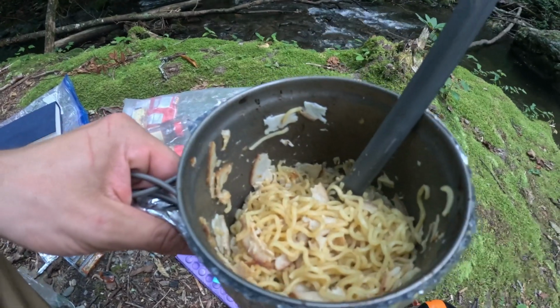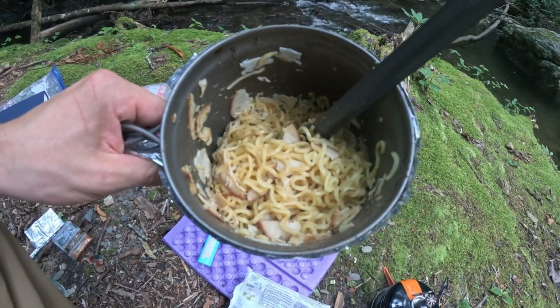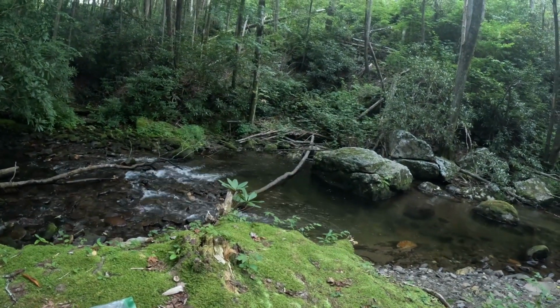And just like that, dinner is served. I shredded up some of that deli meat that I was talking about, added to my ramen, seasoned it all up. So just about to sit here and enjoy this view and eat some yummy food. Calling it a night for tonight.